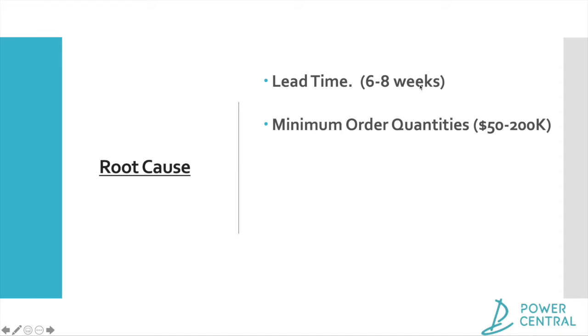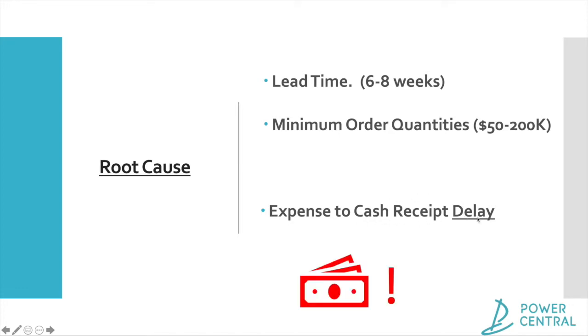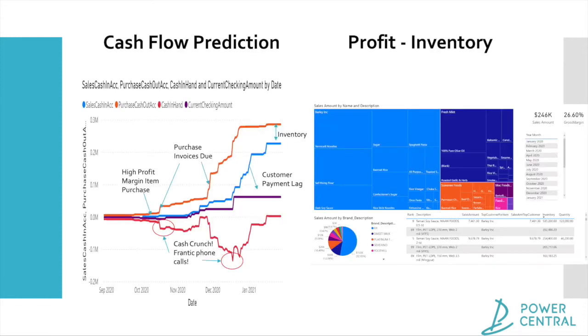And guess what? Sure, they had a better profit margin because they were buying boatloads in bulk, but the delay between when they had to pay for the raw material to their vendors, Customs and Border Patrol, freight brokers, their expenses, payroll, and when the customers actually paid for these orders was creating a cash nightmare. Early on, the CEO was making frantic phone calls to the investors, and often it was too late, and this was causing a lot of friction.